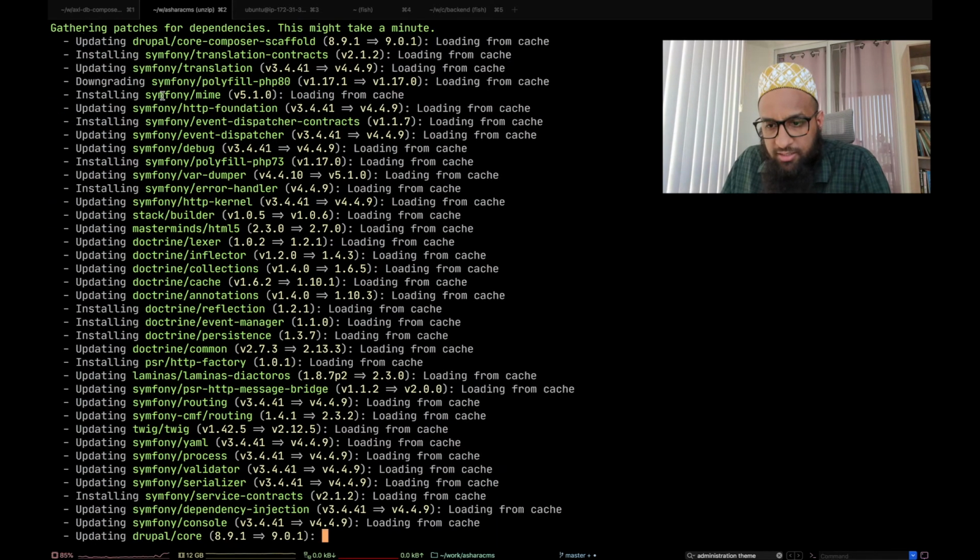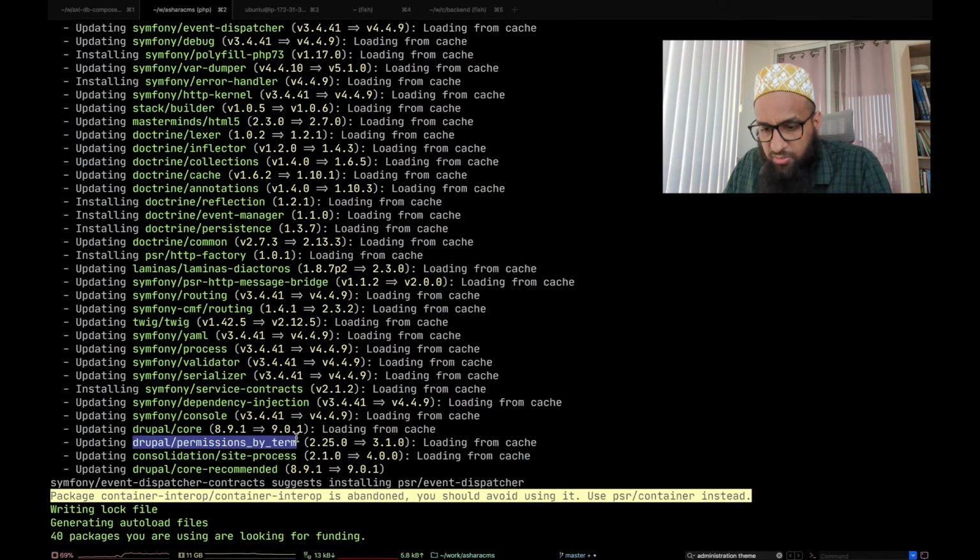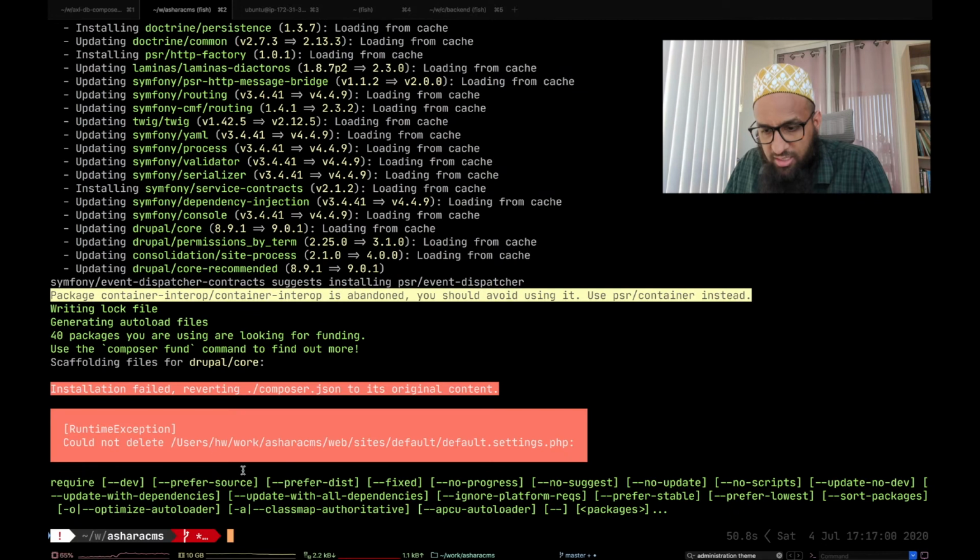We can see that it's removed some old packages. It's updating a lot of Symfony packages. Mostly Symfony package updates are also major, like you can see from 3 to 4, in many cases 4 to 5 in some other cases. So that's good. It looks like it's working. All right. And Drupal core itself is being updated. And yeah, our module drupal/permissions_by_term also has updated.